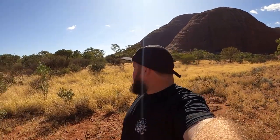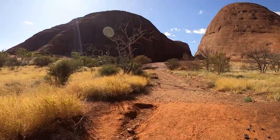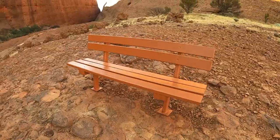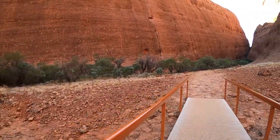We have officially made it to the Olgas. How cool is this? Check it out. These are massive. Check this one out. Tell you what, guys, it's pretty special. I'm impressed with this place. You feel like a midget compared to these cliff faces here, that's for sure.